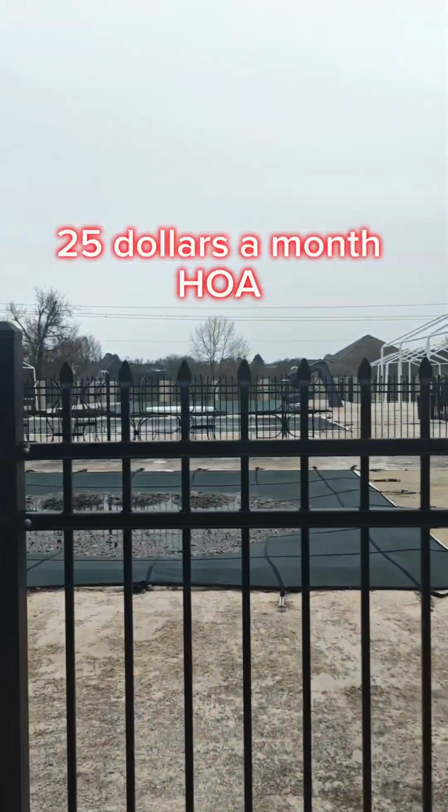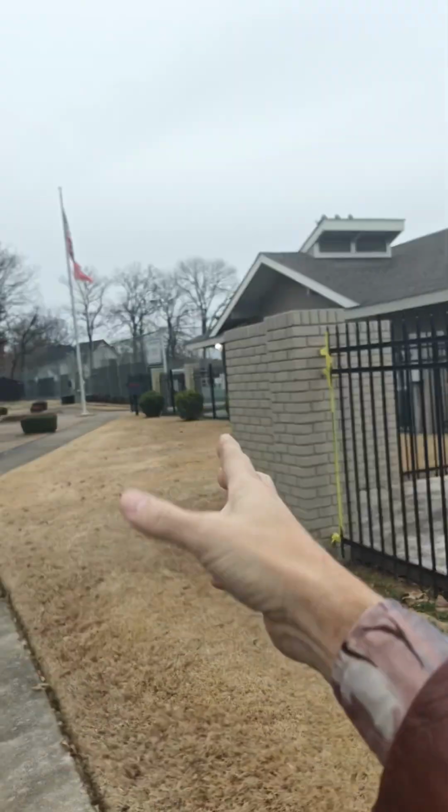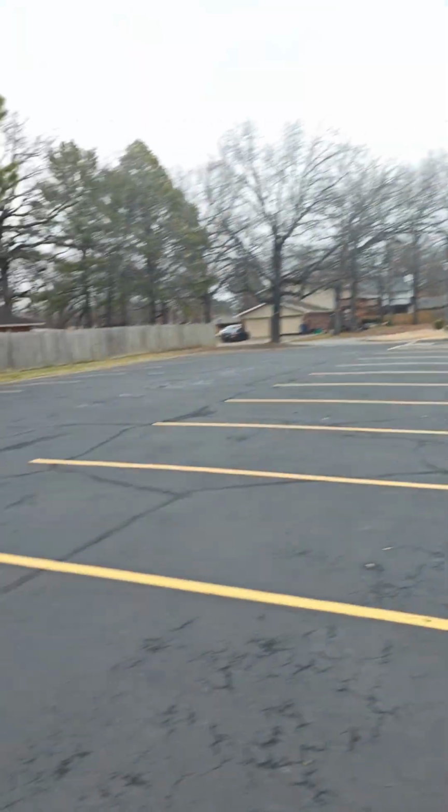The house does have an HOA, but it includes the usage of this nice big pool area as well as these tennis courts. And it's only about a block from the house, so it'd be a very short walk.